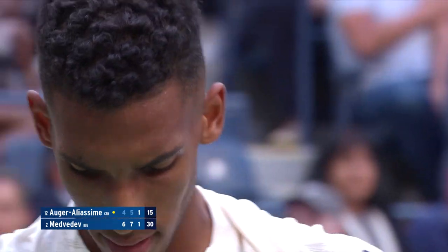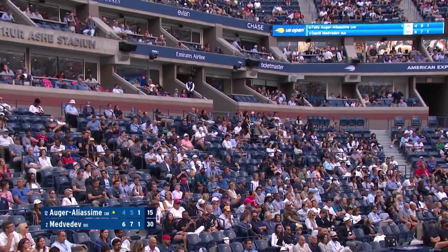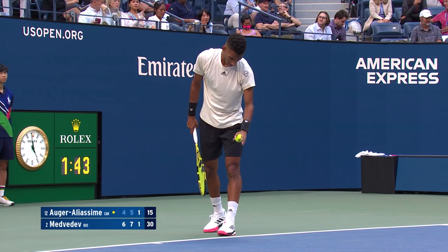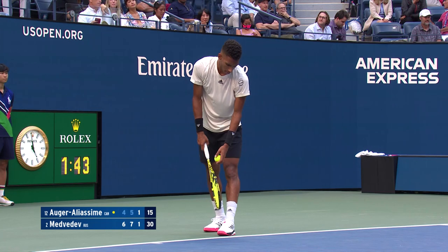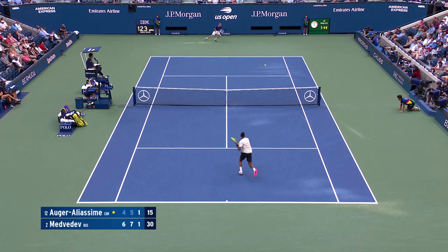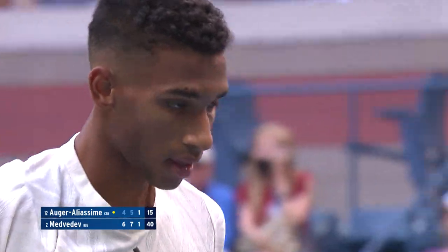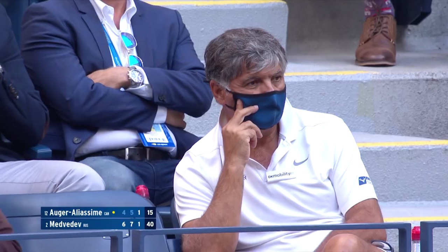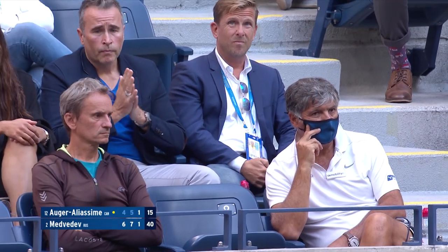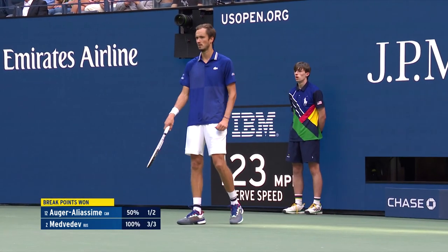Fifteen, thirty. He's rushing, isn't he, now? It's understandable, given the fact he's chasing the score. So patient early on. I can't fathom what Tony Nadal's thinking now to have all of this work come undone so quickly.